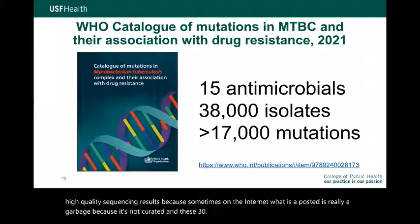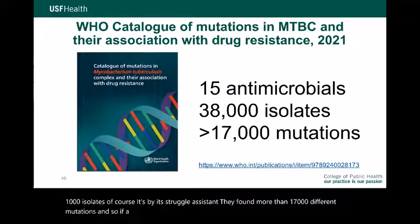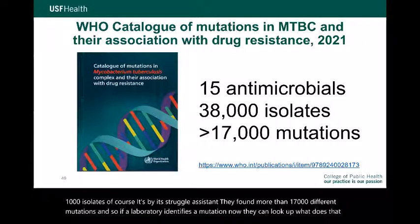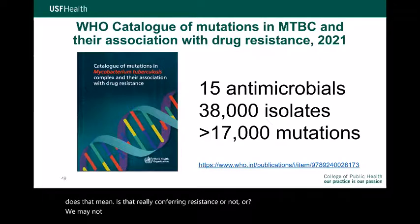38,000 isolates, of course it's biased towards drug resistant, they found more than 17,000 different mutations. And so if a laboratory identifies a mutation, now they can look up what does that mean? Is that really conferring resistance or not? Or we may not have enough data, and then of course we cannot make a call about resistance or not.